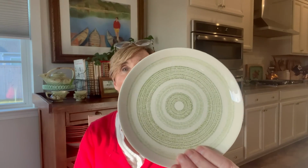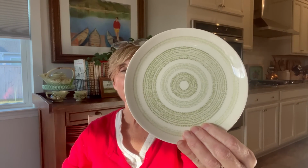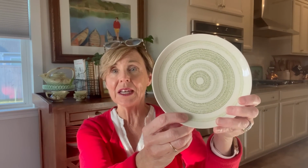So the first thing that I picked up were these adorable little bread and butter plates with this green and kind of a cream colored design. There was a stack of 8 of them, and only one has a tiny little chip. The rest are in perfect condition. So I thought they were beautiful, and I thought they would look absolutely stunning with my green and white transferware, like on a Christmas table. So I'm tempted to keep those. I'm not 100% sure, but I'm leaning toward that.